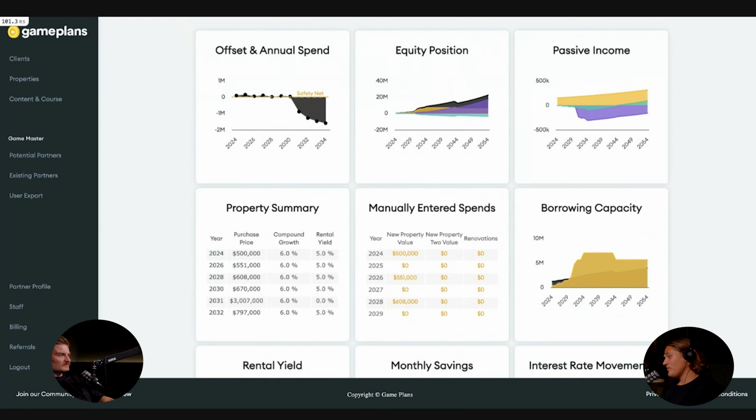This is kind of where we're at right now, right? We bought the three investments to start, and then we moved to the dream home. That was what we wanted. Waterfront. We wanted to walk on the beach, boat out the back, fish out the back. That's our lifestyle.